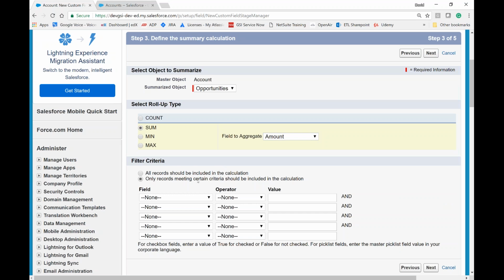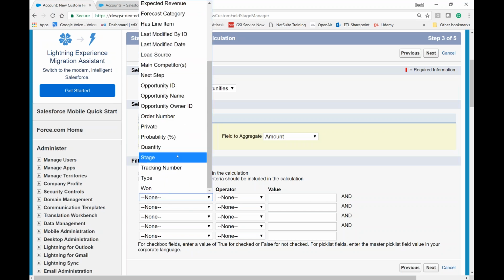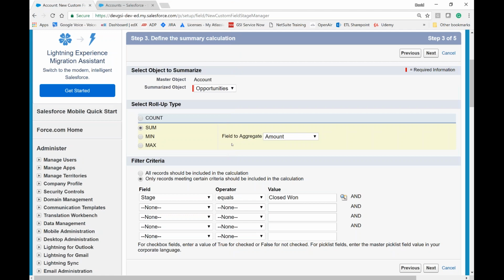So I'm going to say only records meeting certain criteria should be included, and the criteria is going to be that the stage equals. When I click here, because stage is a picklist value, it's going to give me the list. I'm going to say closed won, and assert that value. So now what I'm saying is I want the sum of the amounts of the opportunities when the stage equals closed won. And then I hit next.